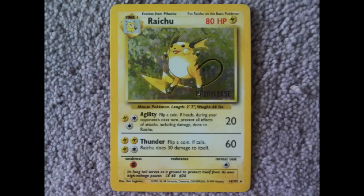Number 4. So at number 4 here, we've got our first ever misprint card. A lot of you probably know already what I'm talking about. I'm talking about the misprint Raichu pre-release card. So what exactly is this misprint Raichu pre-release card?